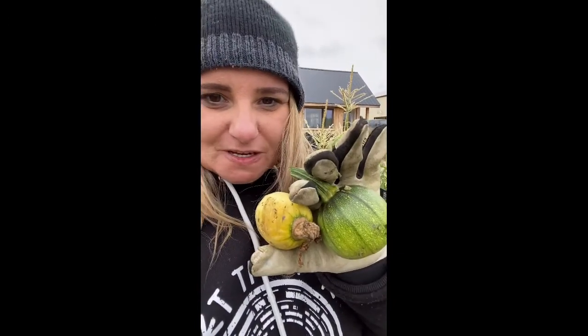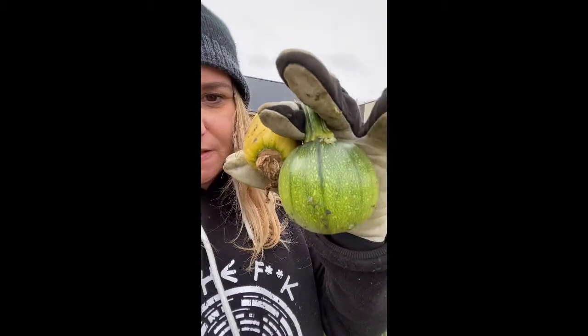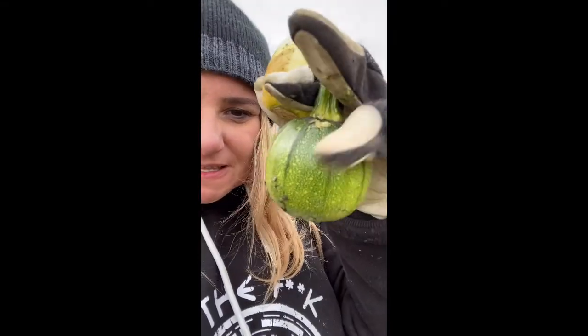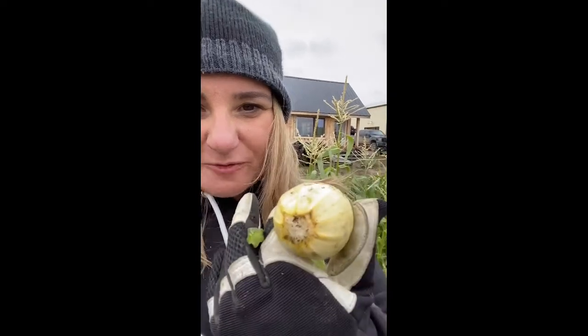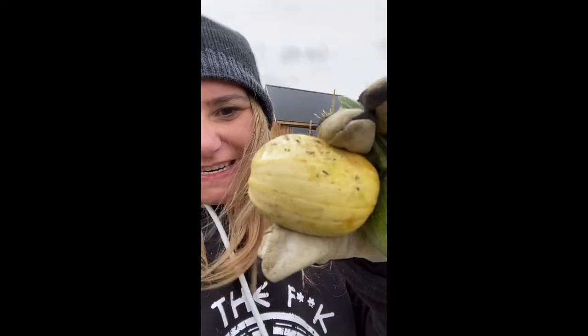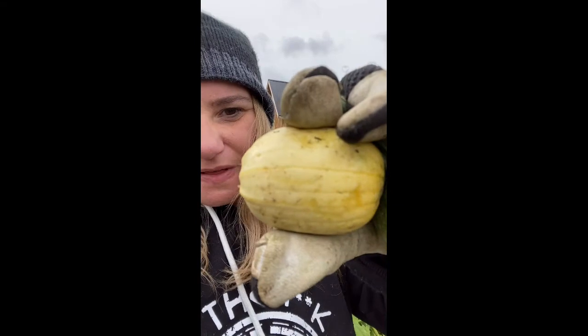I know a few people have asked me this a couple times, so I thought I would just share, because this is a really good example. This little pumpkin here will ripen, and one that looks like this one won't. The reason is that this green one was actually pollinated, and this one here was not. It's from a female flower, and it didn't get pollinated. So it's died off. See, it's squishy. So that's why it's yellow.